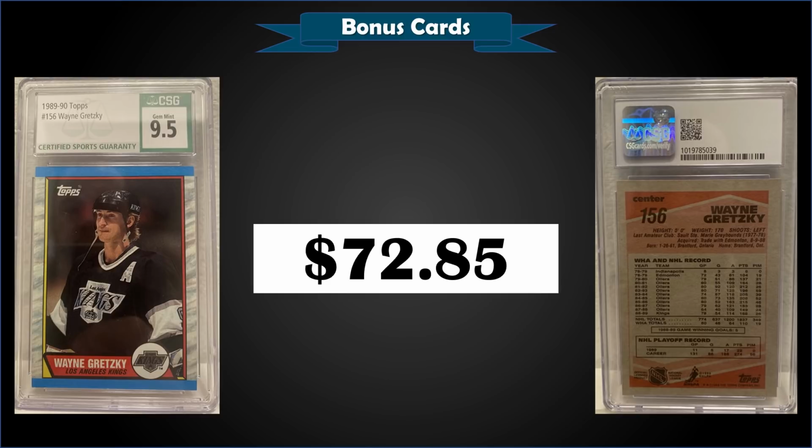So a Pristine CSG 10 was 3 10 subgrades and 1 9.5 subgrade, so it's equivalent to a Pristine BGS 10, and arguably should be higher than a PSA 10, definitely more stringent, and would be a better card condition-wise, I would say. However, they're changing the name of it to a Gem Mint CSG 10, but it's still 3 10 subgrades with only 1 9.5. So I don't think the market will give it that Pristine premium if they name it a Gem Mint, even though it has the same criteria as a Pristine.